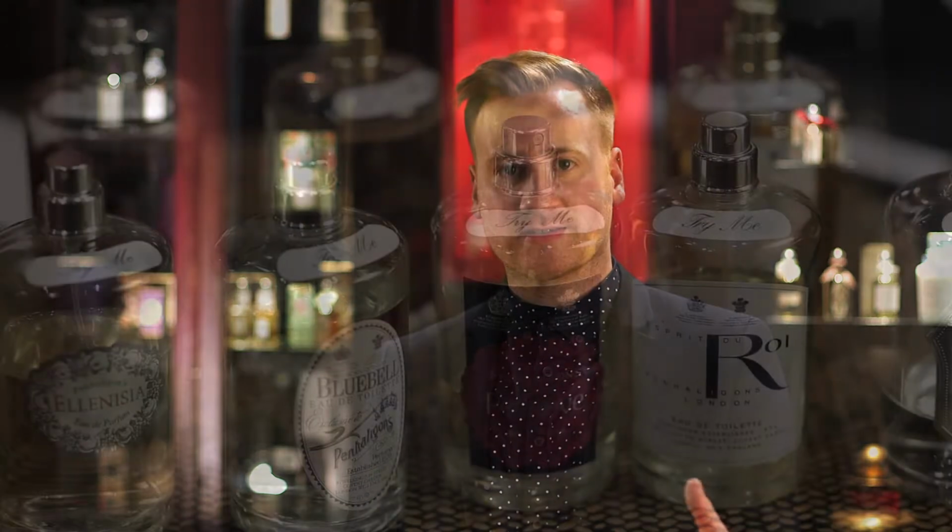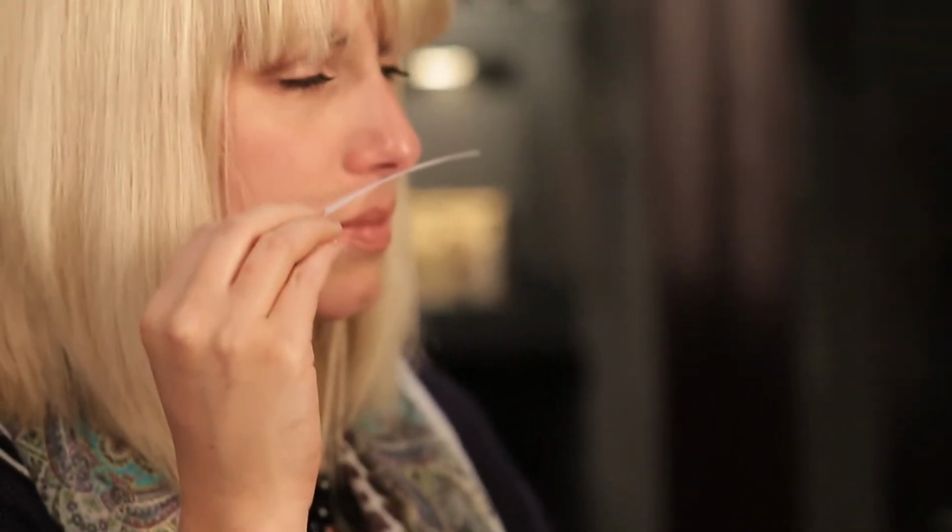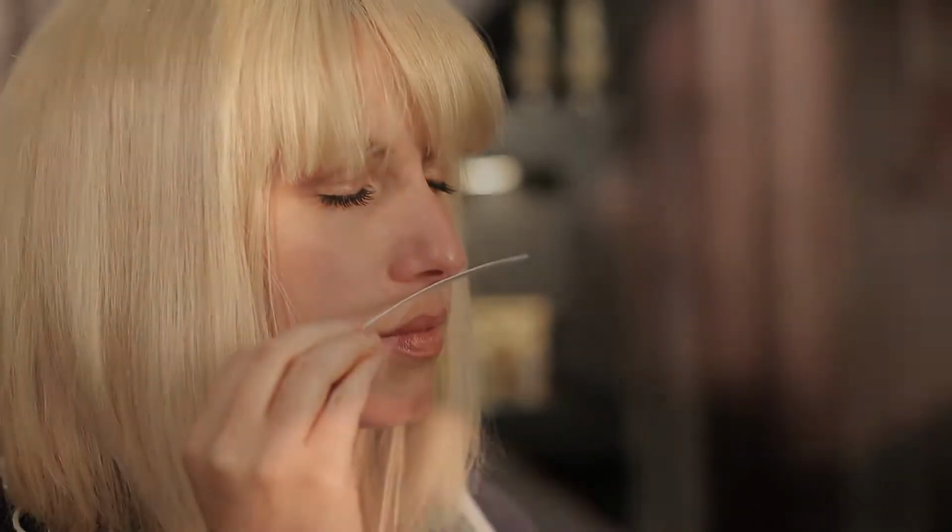So what a fragrance profile from Penhaligon's actually does, it gives you one of the most luxurious things you can have nowadays, and that is time. And time spent one-on-one finding you the perfect scent. We're not just a normal shop where you pick a fragrance off a shelf. We like to talk you through our fragrances. We like to give you detailed information about our fragrances. And this will then help you make a very, very informed decision.